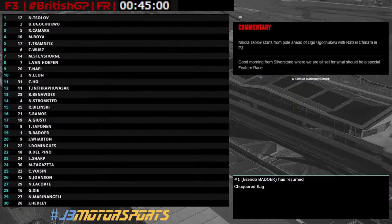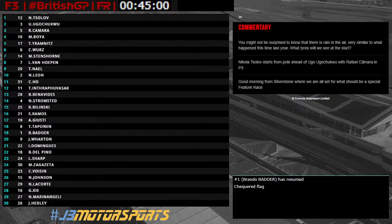Noah Stronstedt has also been on the podium this season. Brad Benavides started second last feature race. Today he's in 13th. Interprovers was our winner in the sprint race we had yesterday, and he is going to be starting alongside Christian Ho. Noah Leon starts in 10th. Teofil Nile was very disappointed to get a penalty, which saw him fade out of the points. He's in 9th, and then it's Lawrence Van Hoopen in 8th.